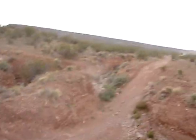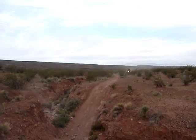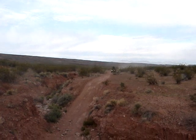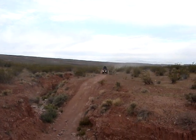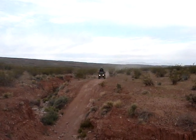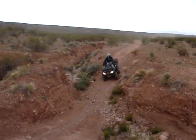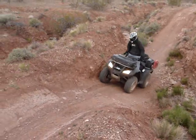One last wash to cross, the expedition heads toward home. What took the Mormon settlers 4 days to achieve, we did in only 6 hours. The Temple Trail stands today as a reminder of what the power of faith can accomplish.